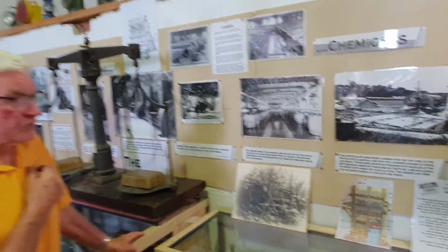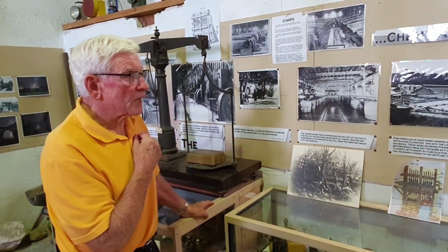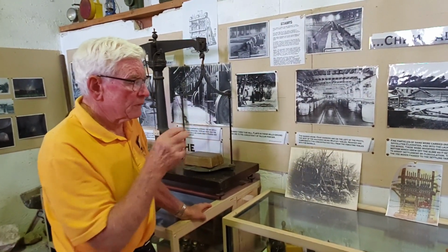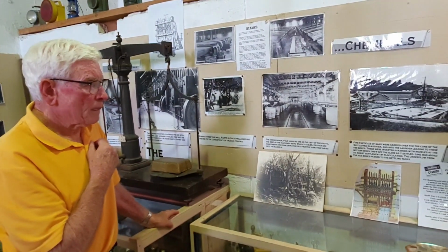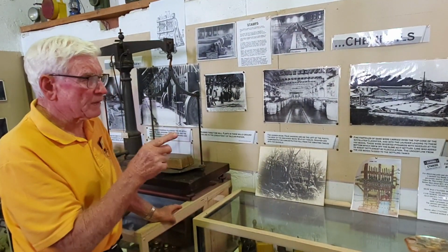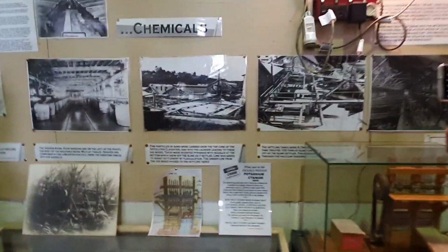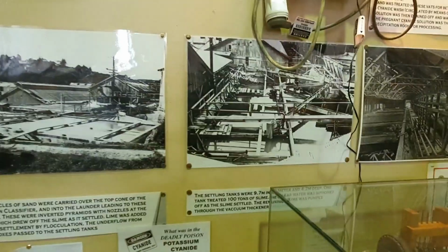They were 9.7 metres in diameter and 4 metres high. And that's where they introduced 100 tonnes of slime in each. That's a lot of slime. And then the remaining slime was pumped through to the vacuum thickener. Quite elaborate. There's a lot more to it than I realised.